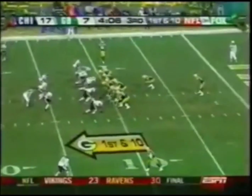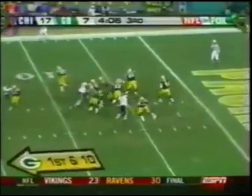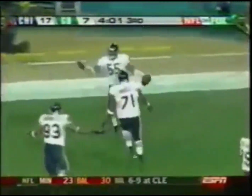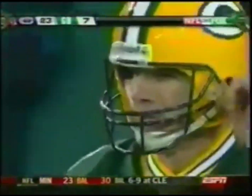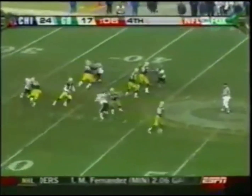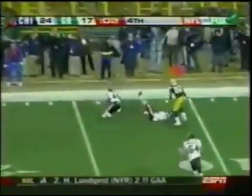It's Briggs, and he is not going to like what he sees here. Christmas gift. Briggs walks in. Bears 24-7 turned up the heat. They sacked Favre a couple times before this ended it. Favre looking for some Holy Ghost power on a Sunday. Not finding it. Intercepted by Clive Harris.